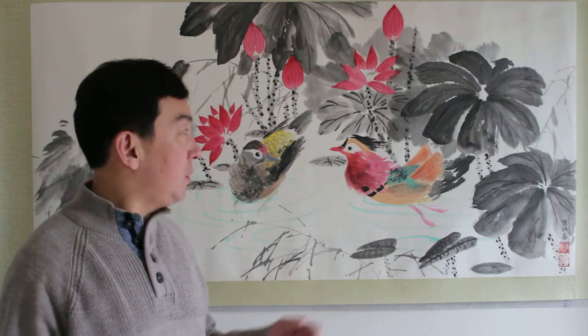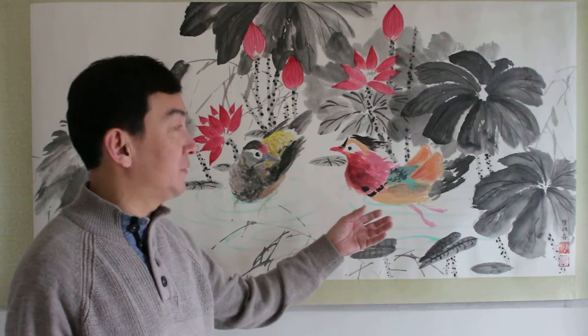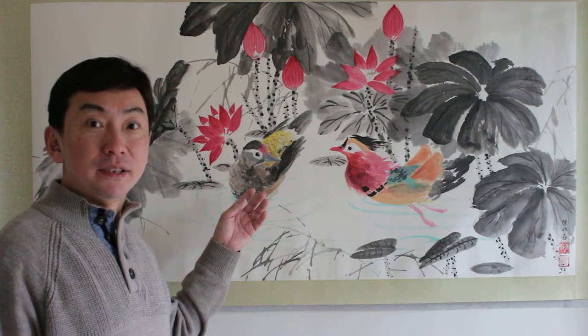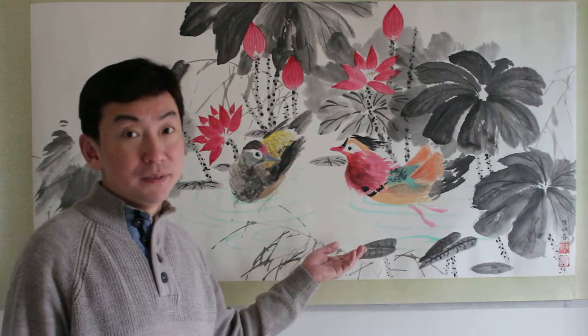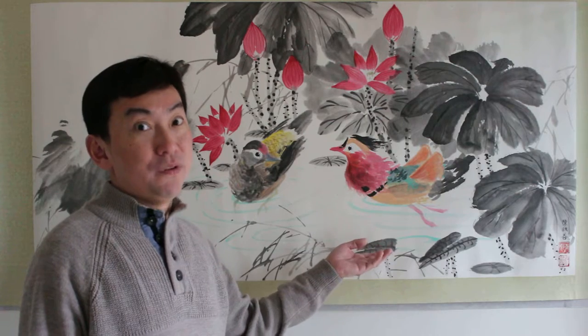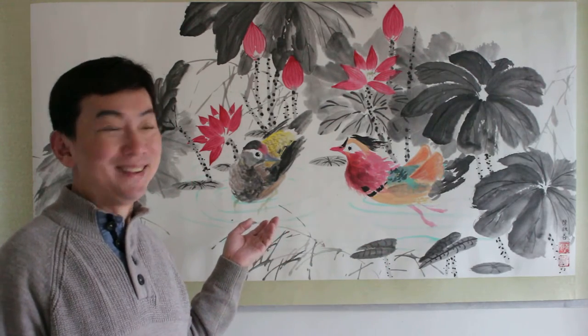The male birds are usually more colorful and attractive, whereas the females are less colorful and seem more plain. Maybe, I guess there's more competition, so the male has to work very hard and look very attractive in order to find a mate.